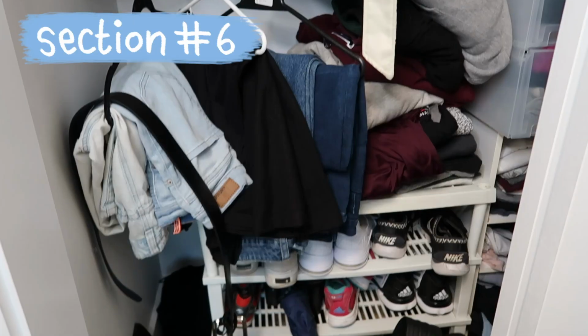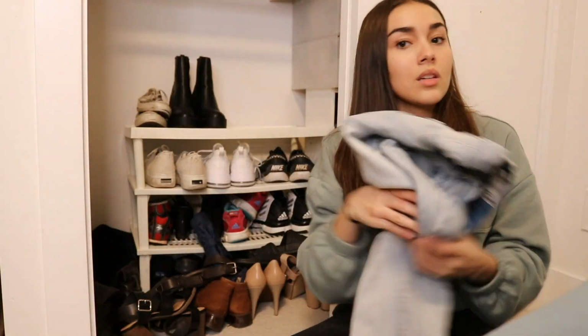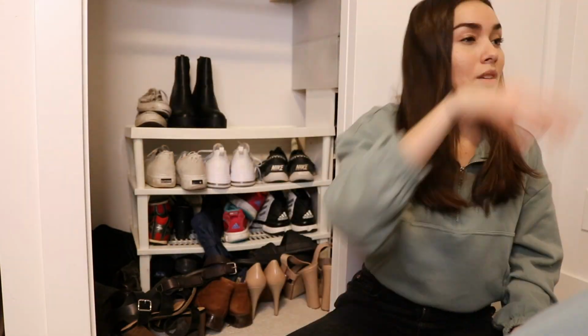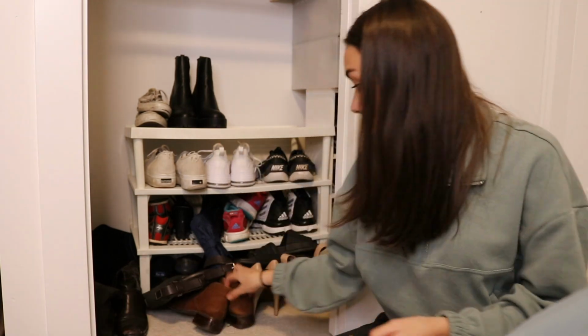Now I'm gonna go through this bottom section. I guess I'll start with the jeans that are just hanging up here. Donate. I just hit the microphone of the camera. Okay, now moving on to the shoes. Donate.